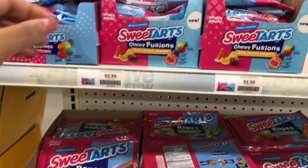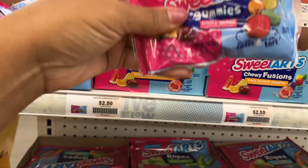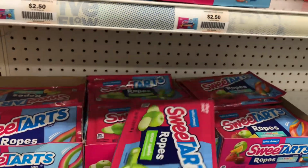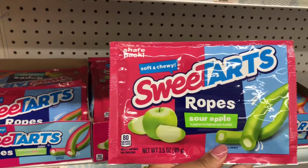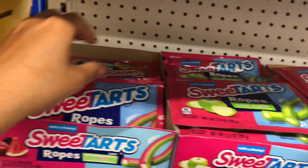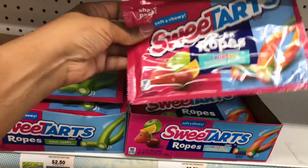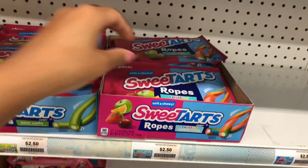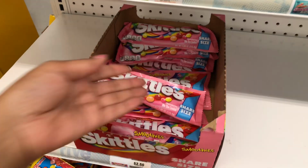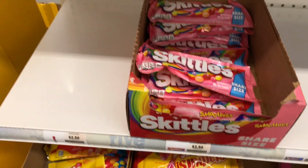We have the sweet tarts here. Gummies, and then a smaller pack of the ropes. So they have the sour apple, they have the watermelon, and then a twisted rainbow here. Interesting. Skittles smoothie. Y'all try these? Where have I been? Okay, I don't know.